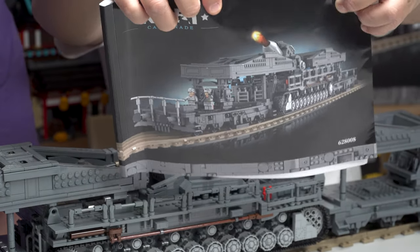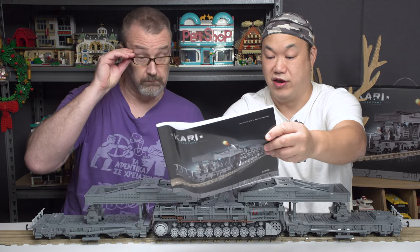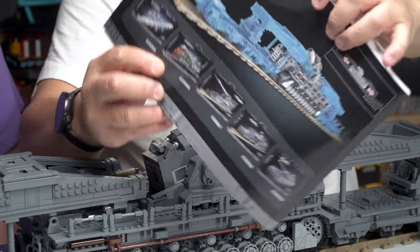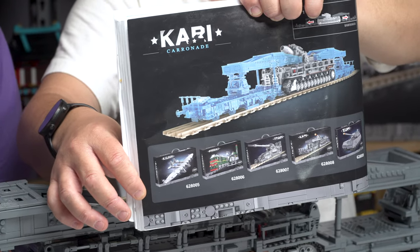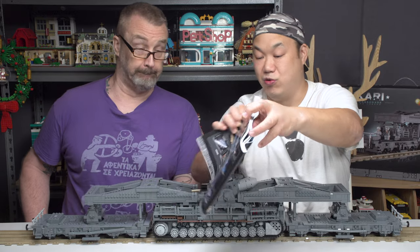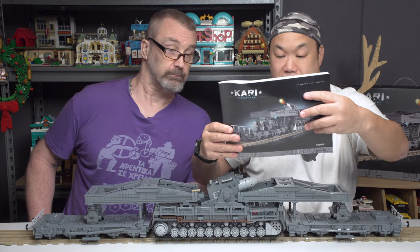Now the thing is, two of these sets are out. They're taking a long time to release these sets. If I flip it to the back here, there's the bomber and the train, which I'm going to show you. The bomber is the one I think everybody is waiting for. I want the bomber. I think that thing will be huge. And the train actually looks pretty cool. And then just the Dora, which we'll have to see if that one is better than the Kazi one.